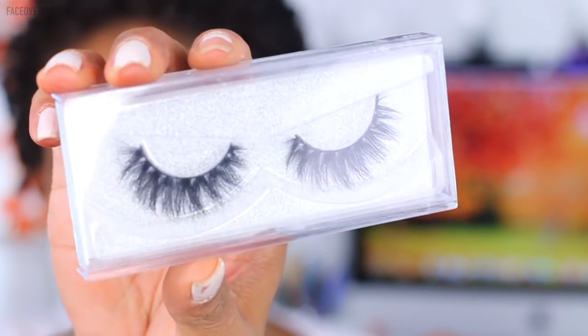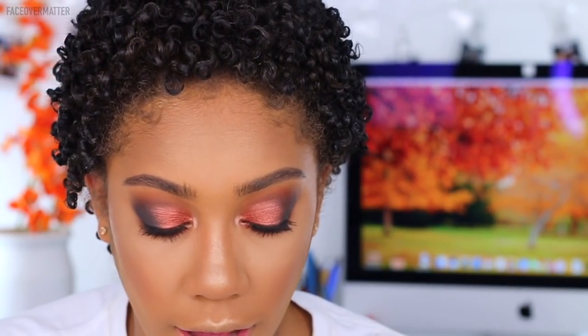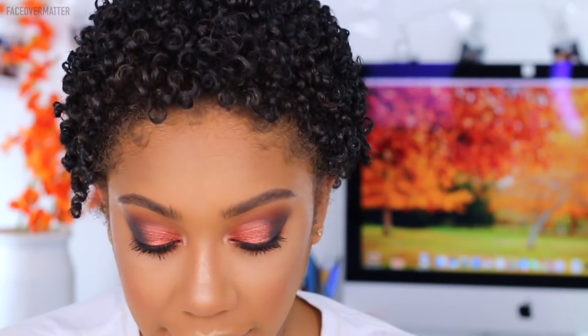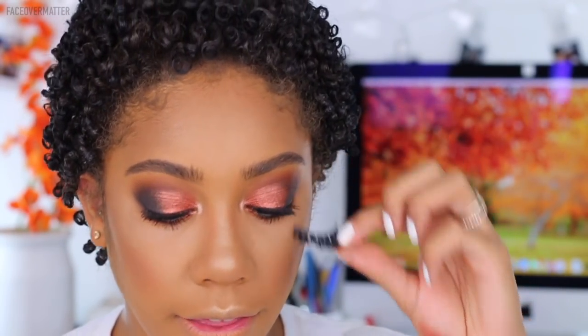Okay, so for lashes today, I'm actually gonna go in with some new lashes. Oh yes, these are from Lashed Out, in the style Chaotic. This is my first time trying this brand, so I have no idea how it's gonna come out, but these are definitely dramatic. These are definitely my style. Big, thick, and dramatic is my style. Like I said, since I'll do a dedicated video if you guys want, I'm gonna go ahead and apply these and I'll be right back.